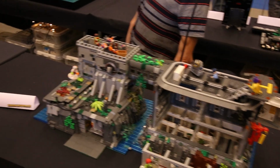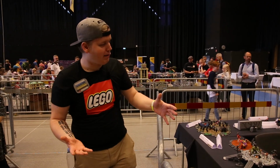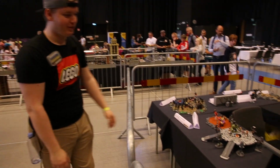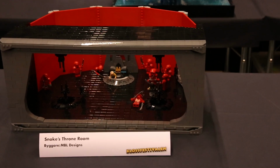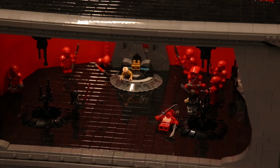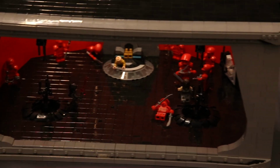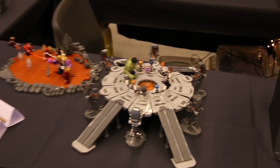And moving towards here, we have some of the best models right here. I may be a bit biased because these are my models, of course. So starting off, we have Star Wars Snoke's Throne Room from The Last Jedi, Episode 8. And this is one of the few models I have based on Star Wars. But my main interest is, of course, superheroes.